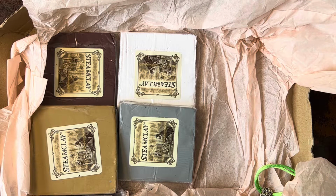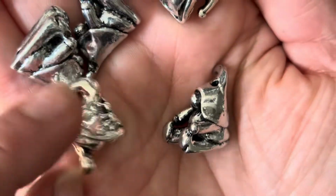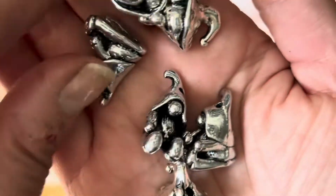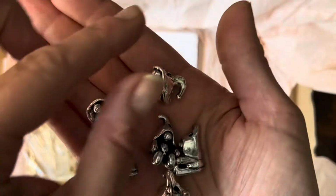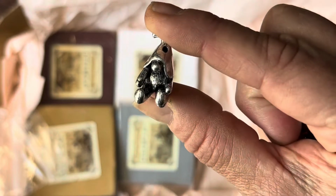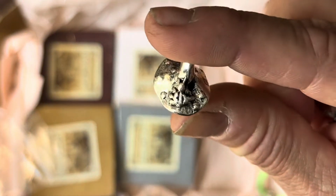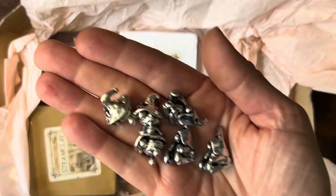Oh my gosh. So this is what she's talking about. So these are all little mass-produced gnome beads that are made from molds that she has created herself. And they are so hefty and well made and so adorable. Look at that. And there's like little differences in the designs. Look at the little details on the hat. Oh my gosh. These are so great.